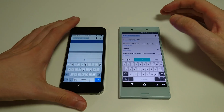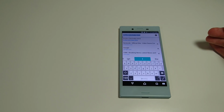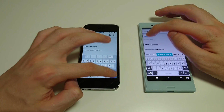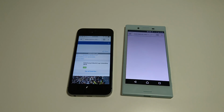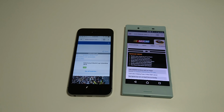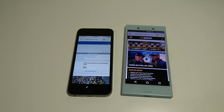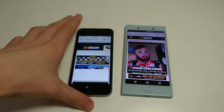And let me do a tiebreaker, one more site. I guess I'll just do NASCAR.com. Not a NASCAR fan, but just doing sites I haven't been to. Then we're going to look at the fingerprint scanners. Alright, so again, this goes to the X Compact. I think that the X Compact is faster loading up new sites that you haven't been to. In terms of old sites that you have, I think that the iPhone is. And I did do a test run before this video, and I got the same results.